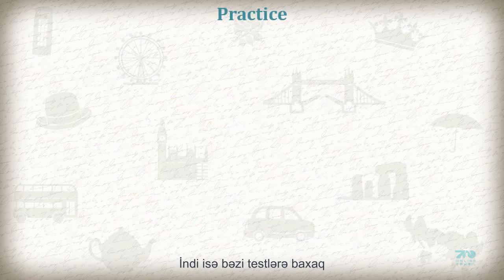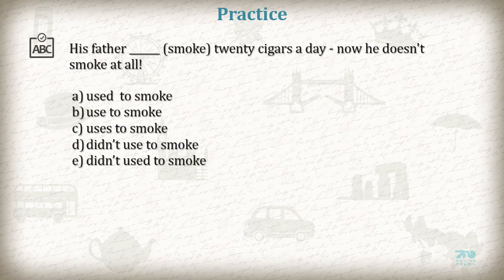Now let's have some trial tests. His father smoked 20 cigars a day. Now he doesn't smoke at all. You have to choose the right answer. A. Used to smoke, B. Use to smoke, C. Uses to smoke, D. Didn't used to smoke, E. Didn't use to smoke.